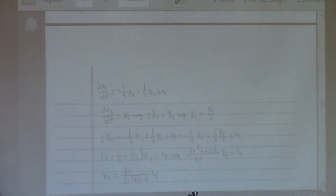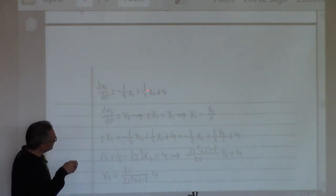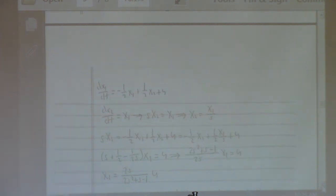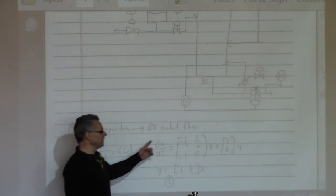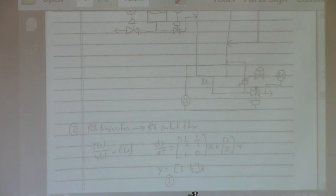Okay, so first thing I'm going to do is write out the differential equations in scalar form. There's the differential equation for x1 and there's the differential equation for x2. It's not hard to do. You just pull it directly out of this, right? The first row. I mean, everyone knows how to write this thing in scalar form. If you don't know that, what can I say? I can't help you now, okay?